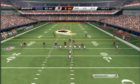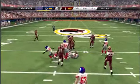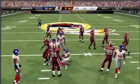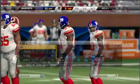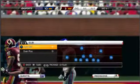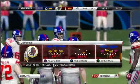It's now second down. Just a quick drop back. The quarterback throws the pass. Well, that's a nice completion by the offense. And what it does, it just puts them in a more manageable situation so they can pick up that third down.